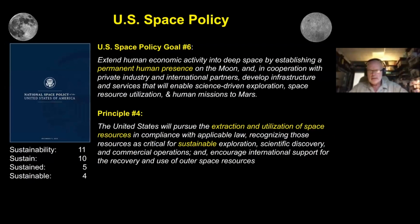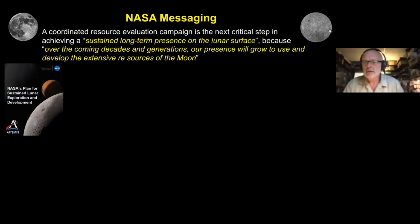Principle number 4 talks about the extraction and utilization of space resources in compliance with applicable law, and recognizing that those resources are critical for sustainable exploration, scientific discovery, and commercial operations. And these will also be used to encourage international support for the recovery and use of outer space resources. So the messaging from NASA has been along those lines with regards to a sustained long-term presence on the lunar surface. Over the coming decades and generations, our presence will grow and use and develop the extensive resources of the moon.